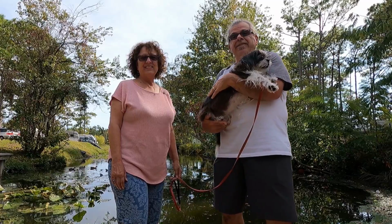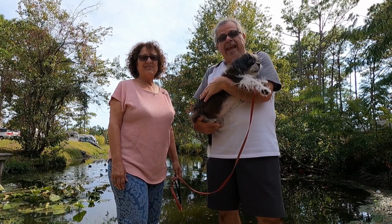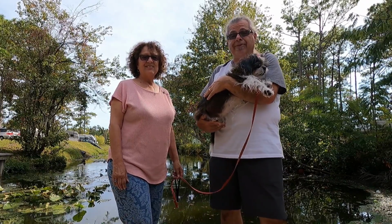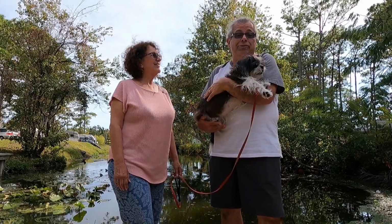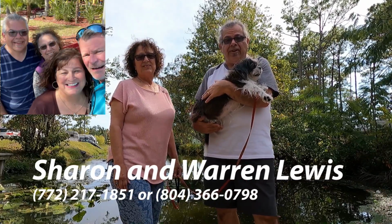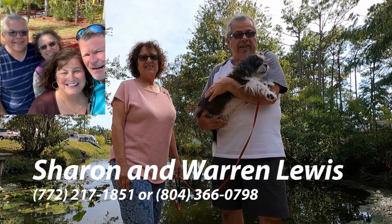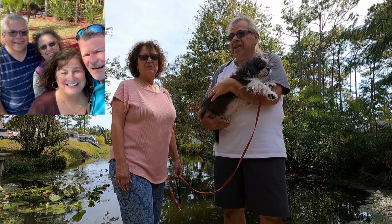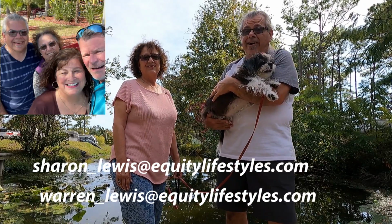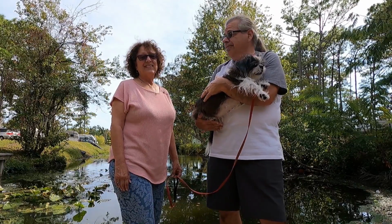Do keep in mind this is a year-round park also. If staying in a park like this, not costing you anything out of pocket per night, sounds like something you were to be interested in, definitely give our friends Warren and Sharon Lewis a call. They represent Thousand Trails, and the Trails Collection lets you get into these Encore parks up to 21 nights at a time with nothing additional out of pocket. It's been a great way for us to stay here basically for free.